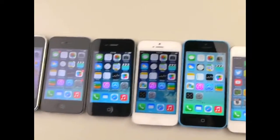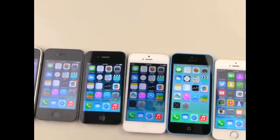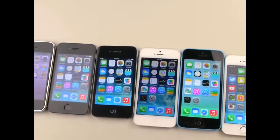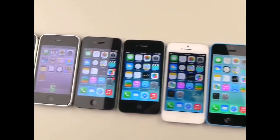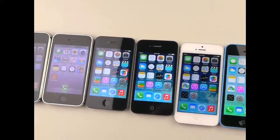Now, this is really just to test out the screen's durability, which is kind of important. I don't really see the need for any other drops besides a good, nice side drop and a front-facing drop. So we're going to go straight from the 2G down to the 6 Plus. Very interesting to see which one will be the strongest. But let's just go straight into this, guys, and we'll find out.